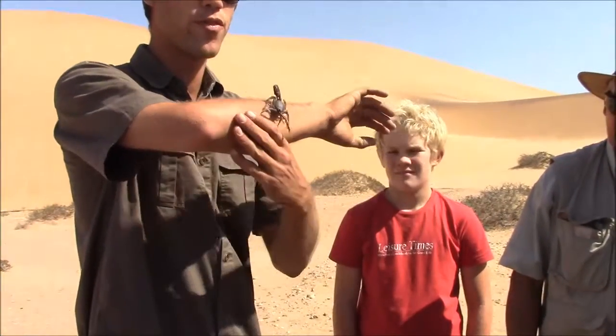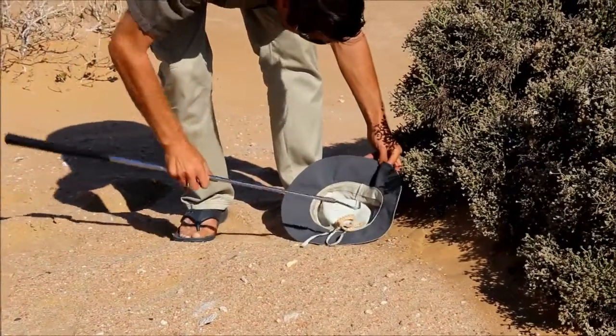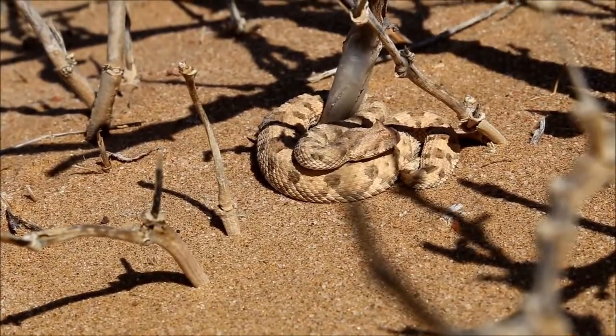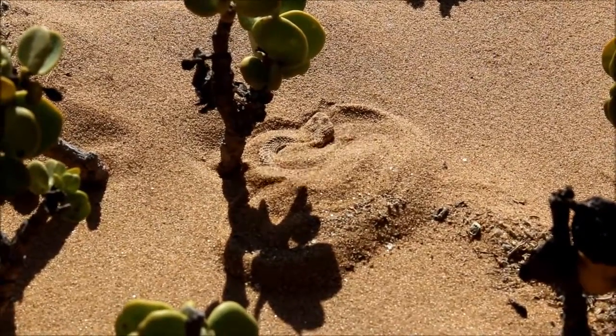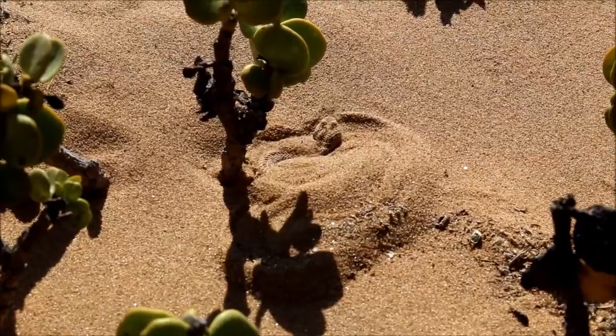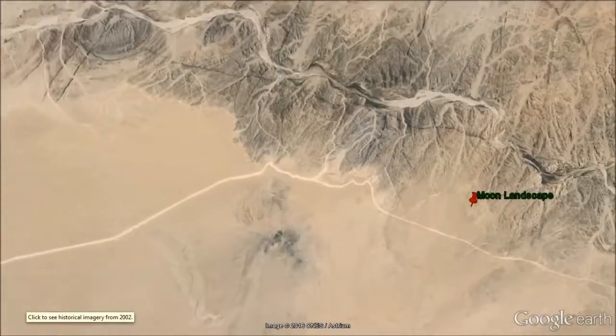Dane is not afraid to handle this very poisonous scorpion, or this venomous horned adder. He'll even coax it to dig into the sand for you. Can you see it? You can only see the eyes, but they're there. There's an awful lot more to see on this tour, but we need to move on.